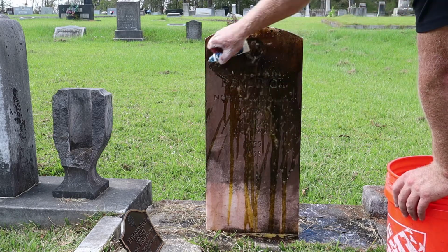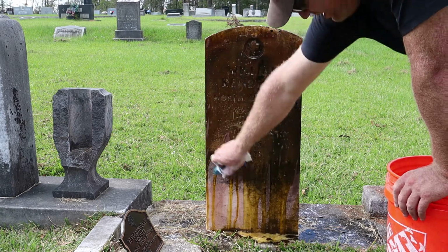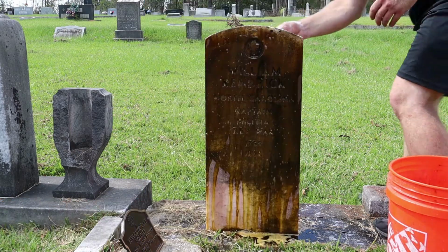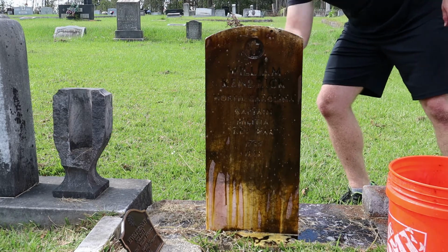But I think somebody has been taking care of this. On Find a Grave, the photo is really not that old, and it looked white on Find a Grave, so it's really kind of surprising to see it in this kind of condition.